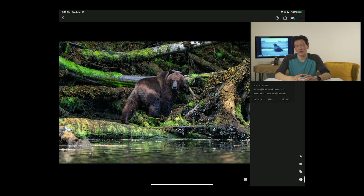Now this bear was walking along this log in this beautiful lush green environment, and I thought it would climb over the logs and disappear into the background, and it did exactly that. But what I was really hoping was that before it did that it would turn around and take one final glance at me, and it did exactly that. And for me, that's the money shot.